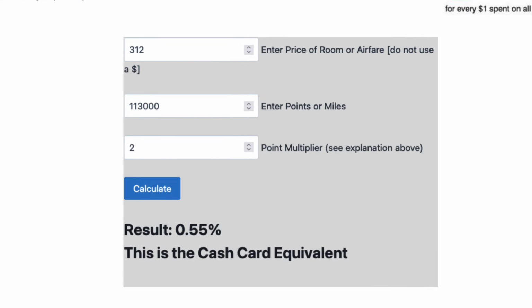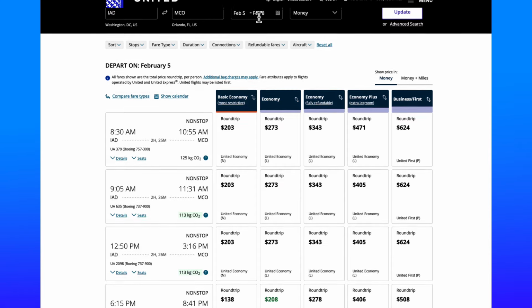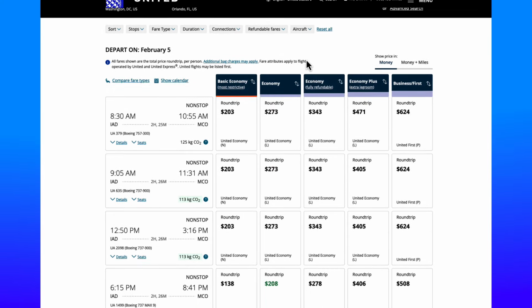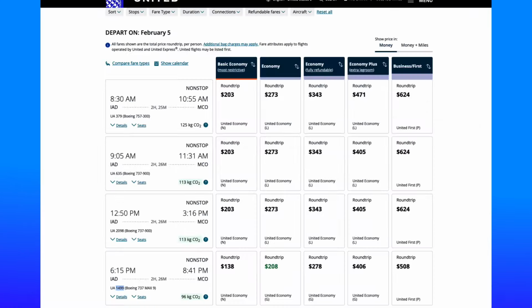Now, I also threw up United. I love the United card. Now, I picked here on United, same dates, middle of the week, and I said, let's look at money. So let's scroll down here, and I like this one. It's United, flight 1499, $278 for economy. You put the dollar amount. Okay, $278 for flight 1499.